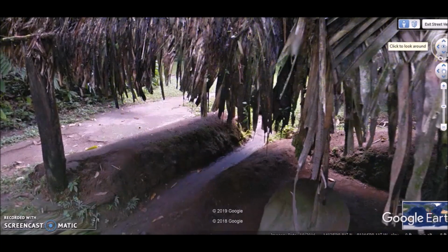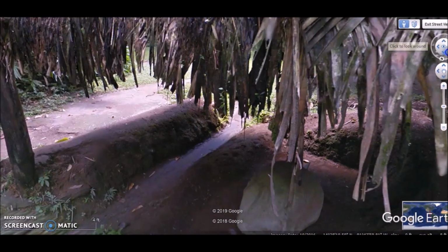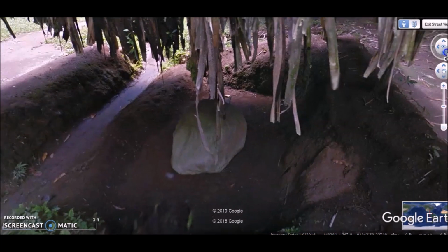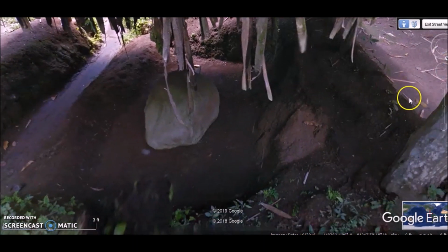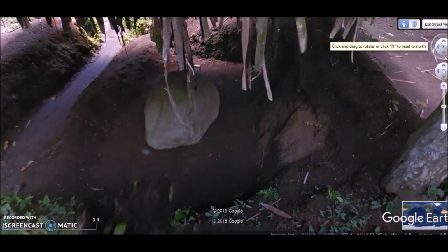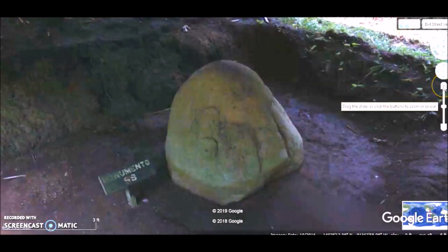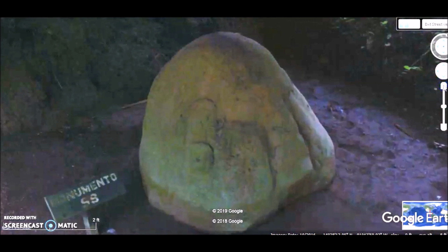Here's an area where excavation appears to be going on. And that almost looks like an Olmec head right there, but I am not sure what this is. That doesn't look like a stela. That's a little confusing. And here you see part of the structure that is buried that they are excavating in front of.